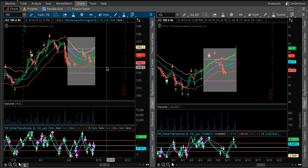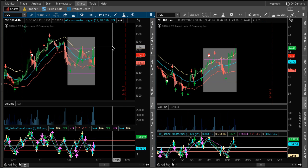So for this upcoming week, I'm looking at 1336 as support, and then I'm looking at 1361 as resistance, and then I'm looking up to the top side at 1374 as resistance as well.